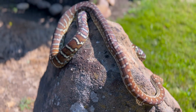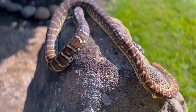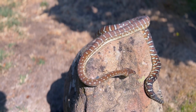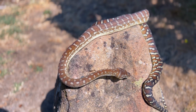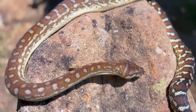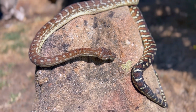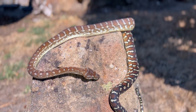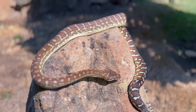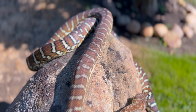So this is a beautiful Bredli's python, genetically a visual stonewash, or the homozygous expression, but there are animals that express it much more highly out there, where it looks like the pattern is almost scrubbed off entirely of the red area in between all markings, but you can see some of it there. Regardless, she's beautiful. She's a little food aggressive in her enclosure, thinks fingers are food at times, but once you switch that off, she's wonderful, as are all Bredli.